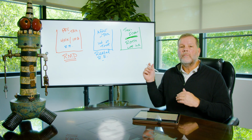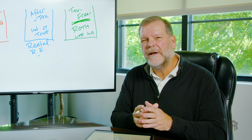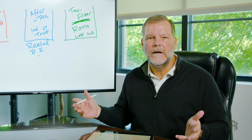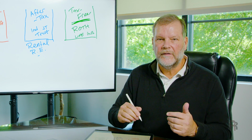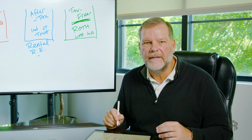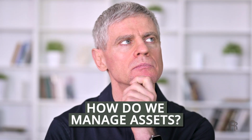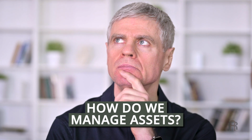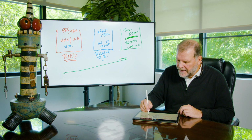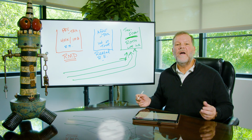Now, heads up, properly designed life insurance is really most appropriate if you're reasonably healthy and you have over $1 million in your retirement in these pre-tax accounts on the left. Other than that, focus more on the Roth side of things. Now, here's the deal. We're talking about how we manage assets. It's really pretty easy. What are we trying to do? We are trying to get everything moved over into these tax-free accounts as fast as possible.